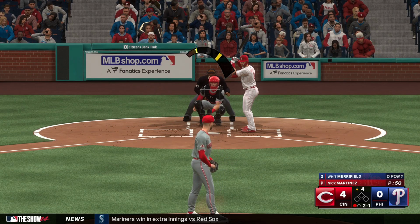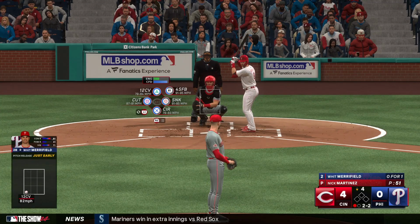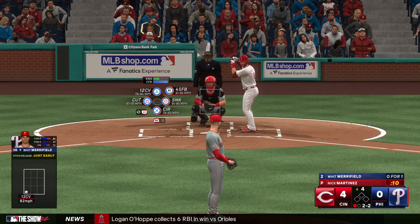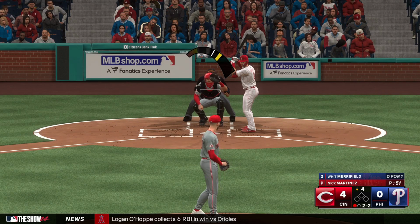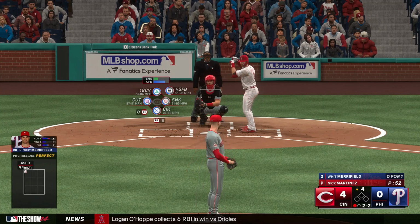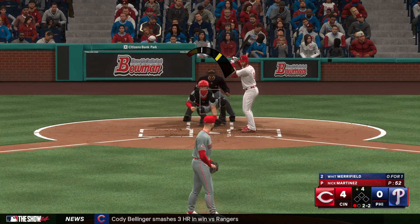Love coming to Citizens Bank Park. Best ice cream in all of the league at the press level. It's only been around since 2004, but plenty of awesome history here already. It's the only stadium with multiple postseason no-hitters. Remember, Roy Halladay did it back in 2010, and the Houston Astros threw a combined no-no in Game 4 of the 2022 World Series. Righty to the plate.